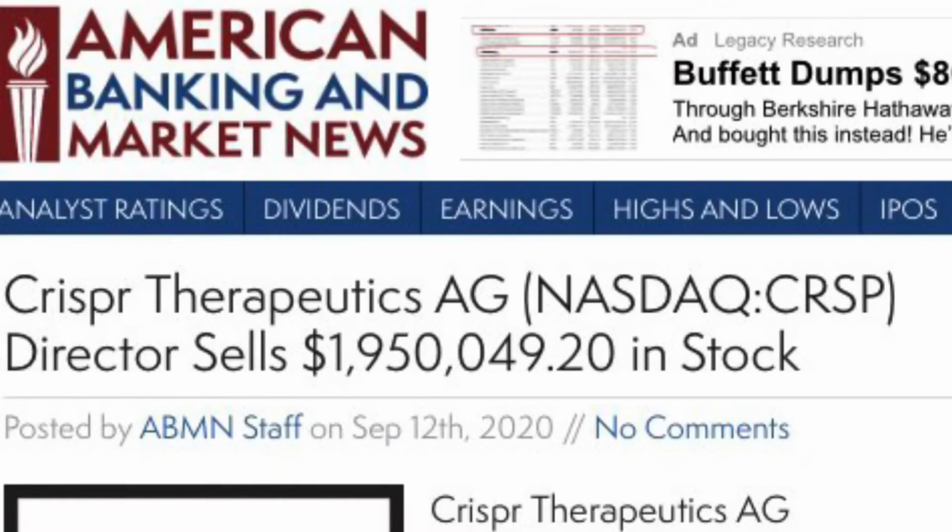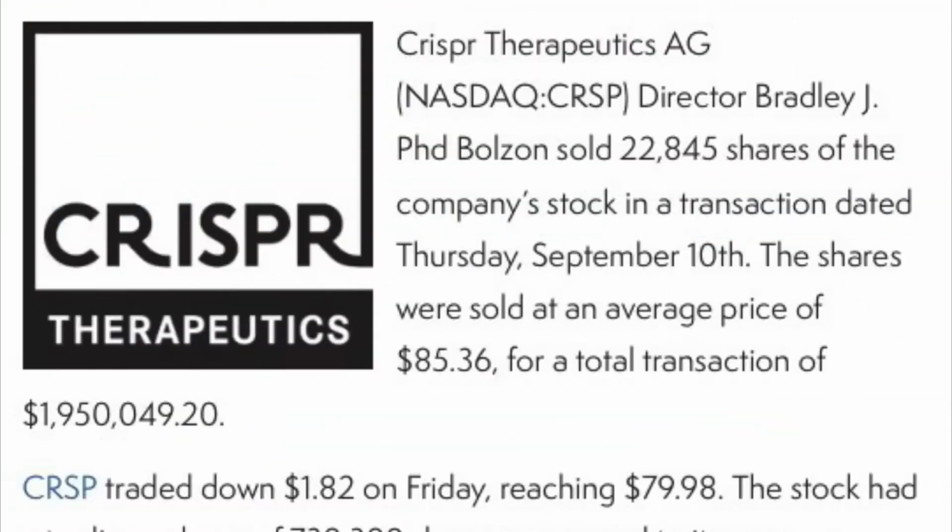So this company, this technology, this science is pretty controversial. To me, I find it very interesting and fascinating. But let's take a quick look at this article from the American Banking and Market News, where CRISPR Therapeutics director sells 1.95 million in stock. This article came out September 12th.